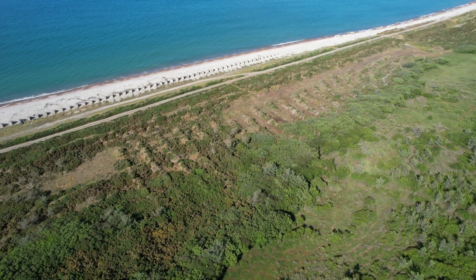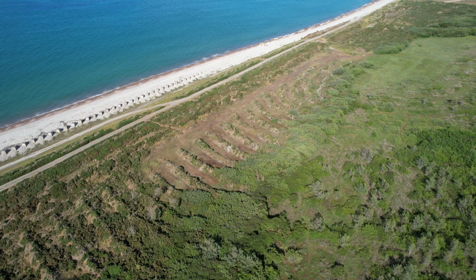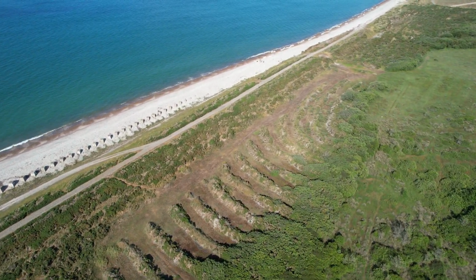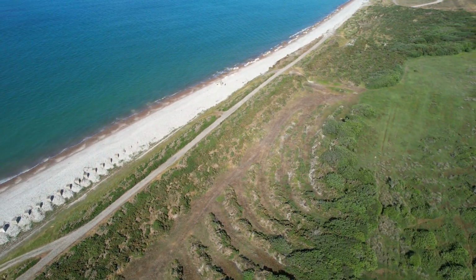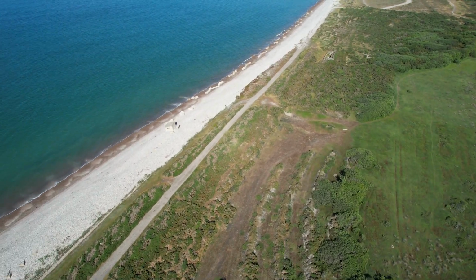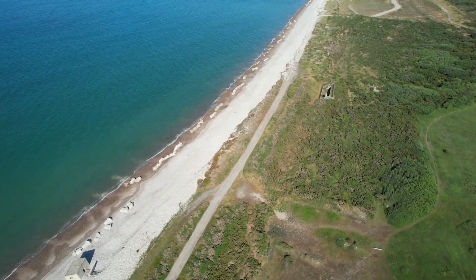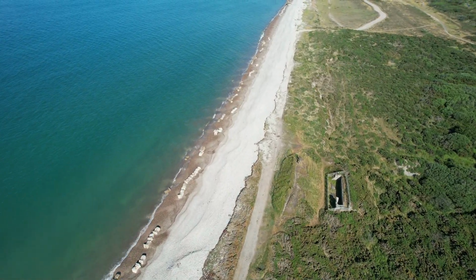Can anyone shed some light on the purpose of these mounds? Something to do with the shipyards or the war defences? That's an old, long-abandoned rifle range.